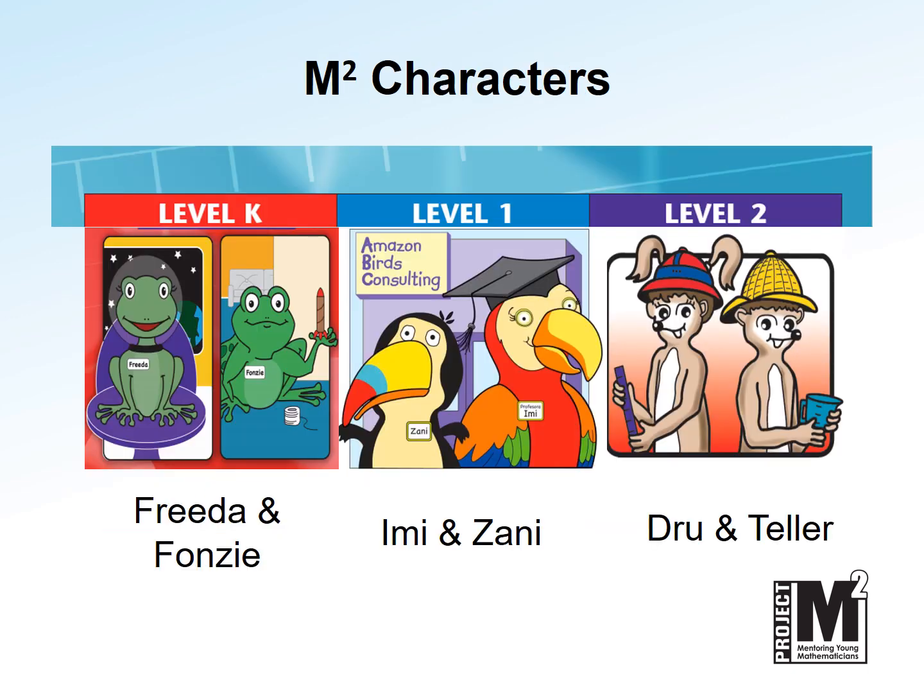One of my favorite characteristics of Mentoring Young Mathematicians is the use of characters in each level. In both kindergarten units, the children meet Frida and Fonzie. Frida is a frogonaut in outer space at the Lily Pad space station, and Fonzie is the lead frogonaut on Earth. The grade 1 characters are Emmy and Zany. Emmy, named for Isabella, the mathematical inventor, and her sidekick Zany live in the Amazon rainforest in Peru.